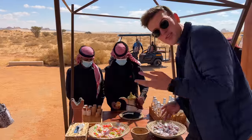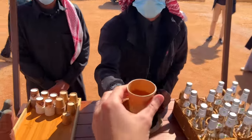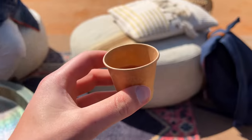Weirdest sort of climate and temperature here. Like, it's so cold and at the same time it's so hot. Three? Yes, let's get three. So we have some dates, we have some candied fruit, and the Arabic coffee. Oh, sorry, that's another thing. We're only allowed to call it Saudi coffee.